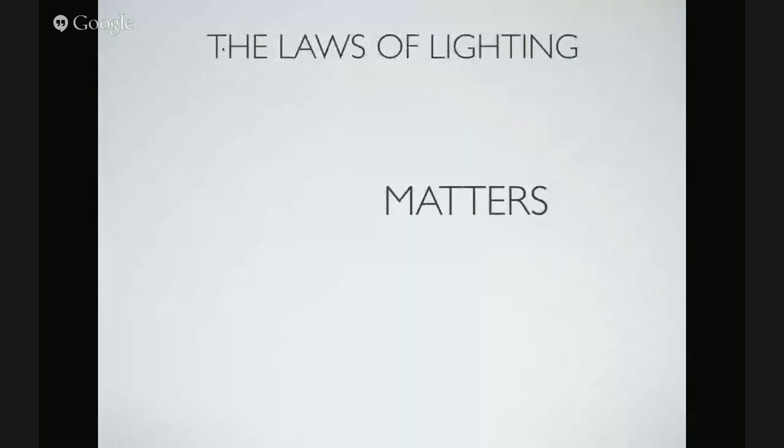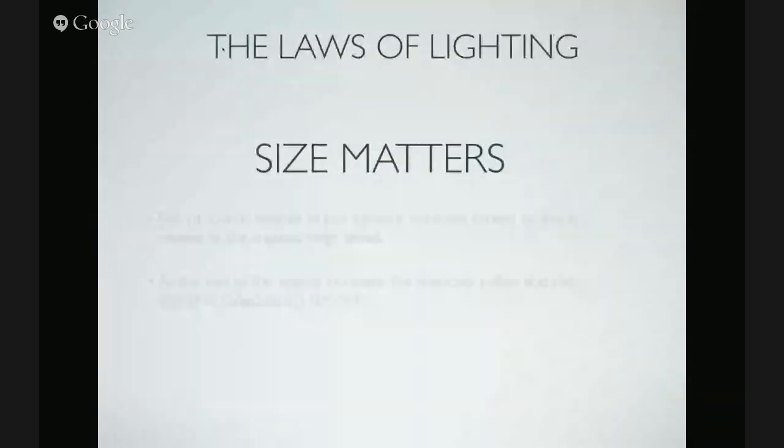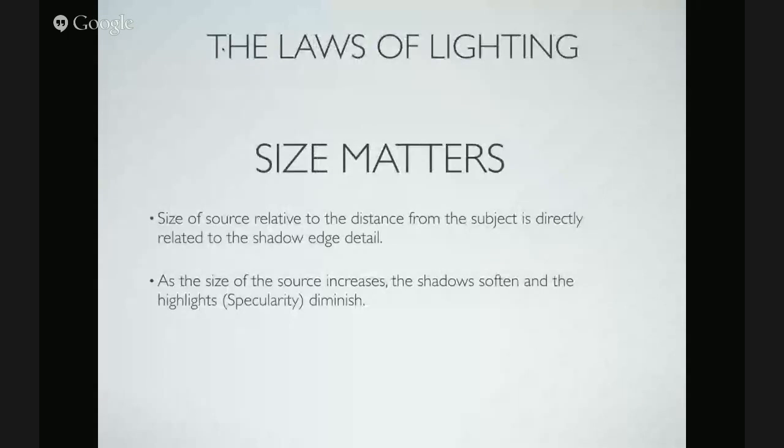So the first thing I want to talk about is this principle, that size matters. When it comes to lighting, size is very, very important. And here's the scientific or physical law of the size of light. The size of the source relative to the distance from the subject is directly related to the shadow edge detail. As the size of the source increases, the shadows soften and the highlights or the specularity diminish. Basically, the bigger the light source, the softer the light quality. The bigger the light source and the closer it is to your subject, the softer the light quality.